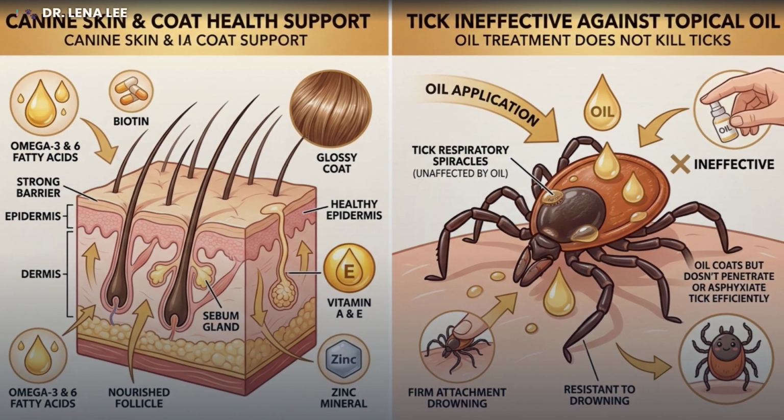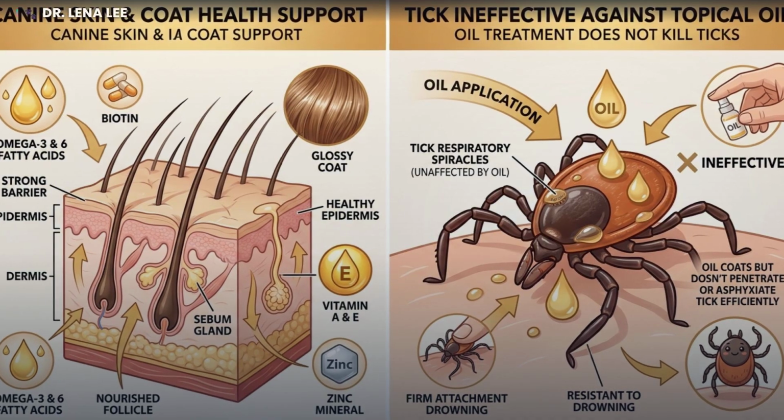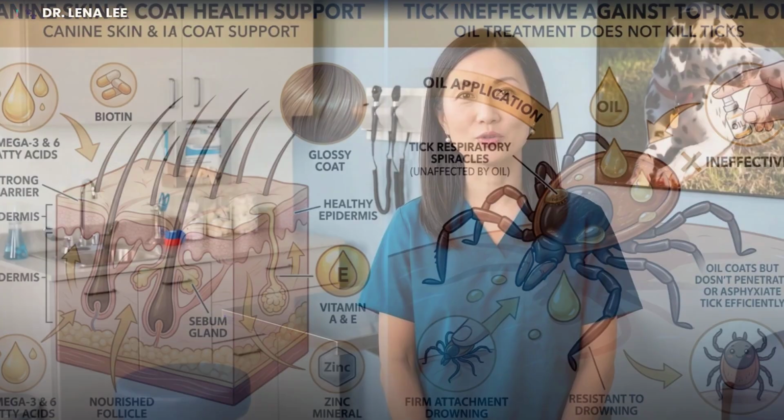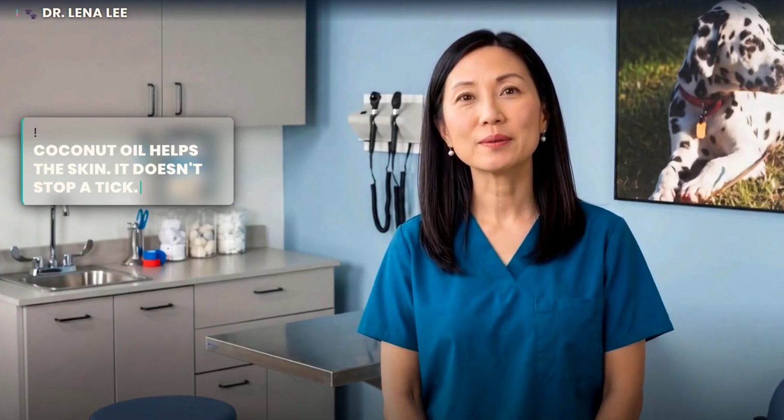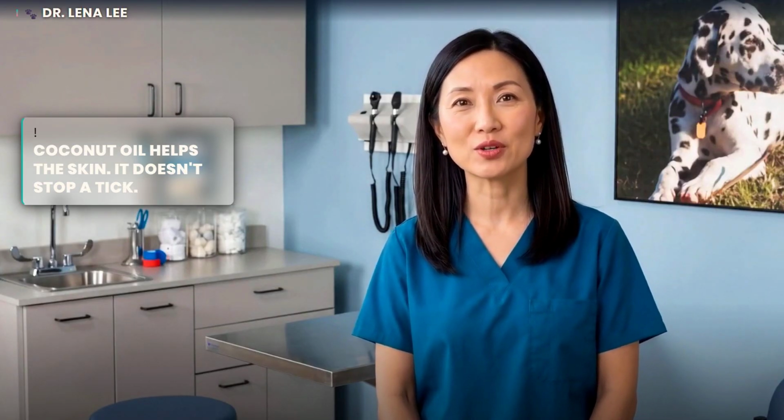Coconut oil works differently. Its main fat is called lauric acid, in plain terms, the coat softening fat, and it gives a similar surface softening effect, though the evidence behind it for skin specifically is thinner than what we have for fish oil. Picture coconut oil like conditioner on brittle hair.